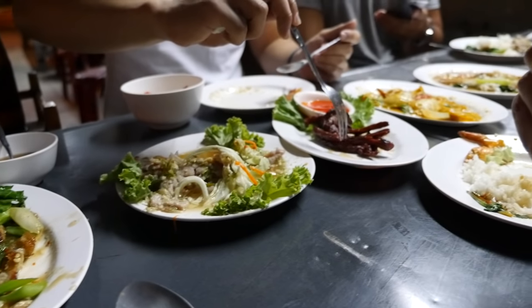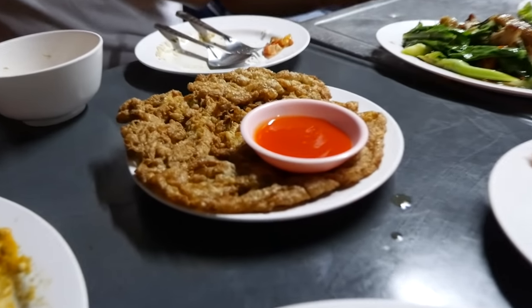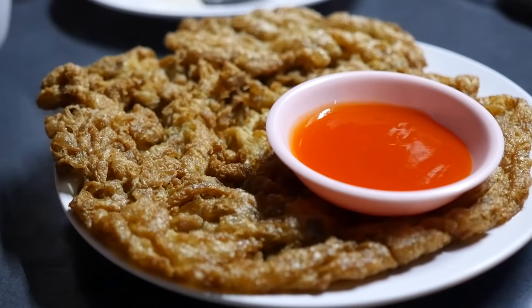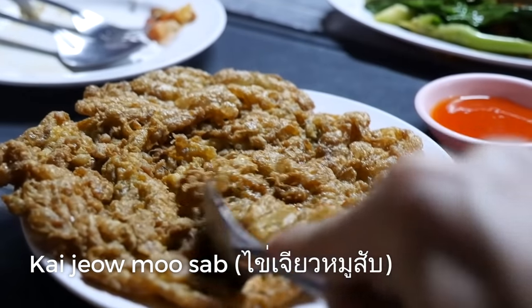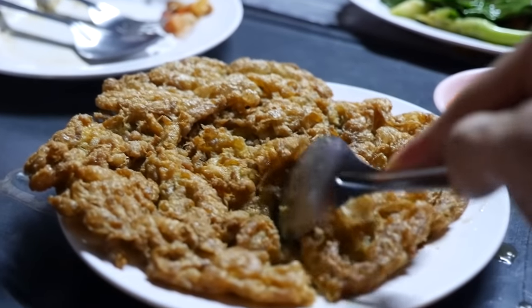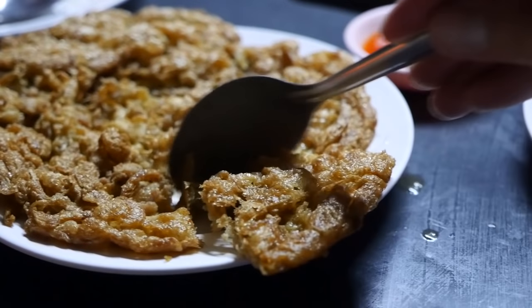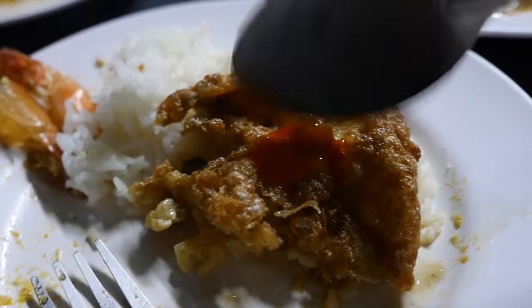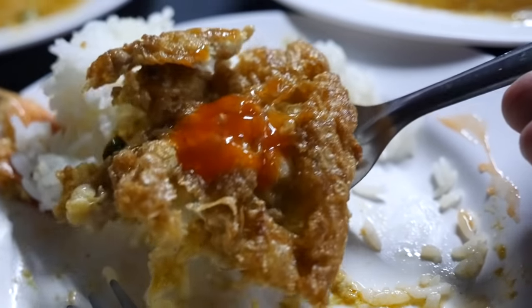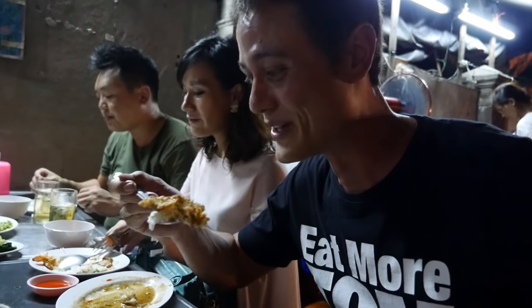We finished off most of the dishes, but then we decided to go for a Thai omelet at the end. And look at that, that is just a completely deep fried, looks incredibly crispy omelet. Just look at the crunchiness of that thing. Very popular to eat an omelet with a little bit of sauce prik, which is chili ketchup. That's like a pizza slice of a Thai omelet.